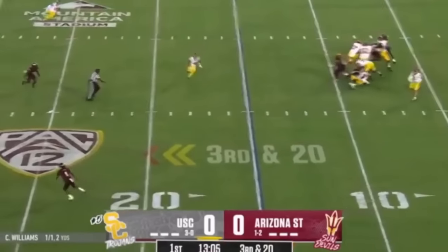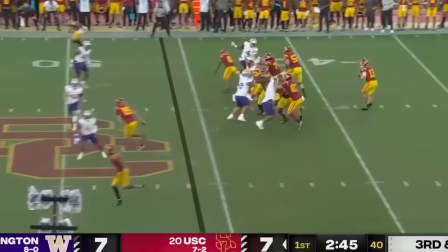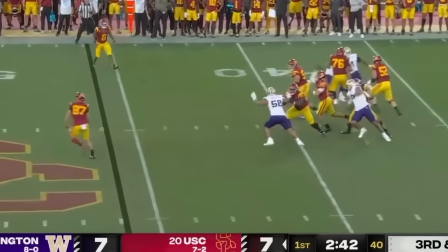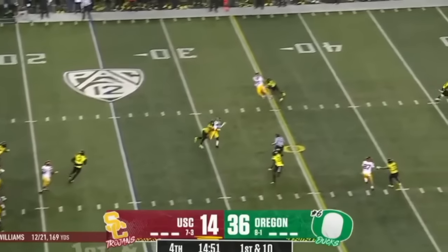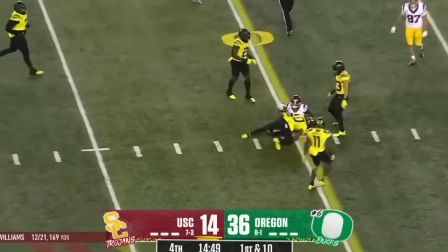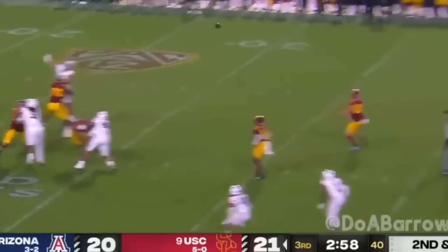Oh, a nice game inside. Williams, it is caught. Williams against a four-man rush, steps up, launches down the middle. Just a four-man rush here. I suspect that Oregon's going to stay in this kind of cover two. Corvallis, where SC escaped barely with a win in the final seconds.